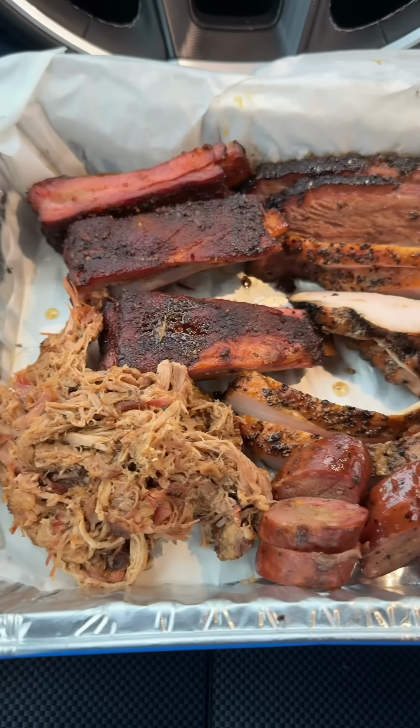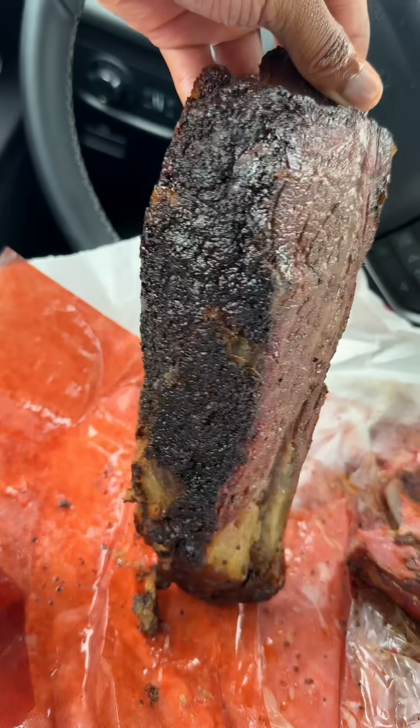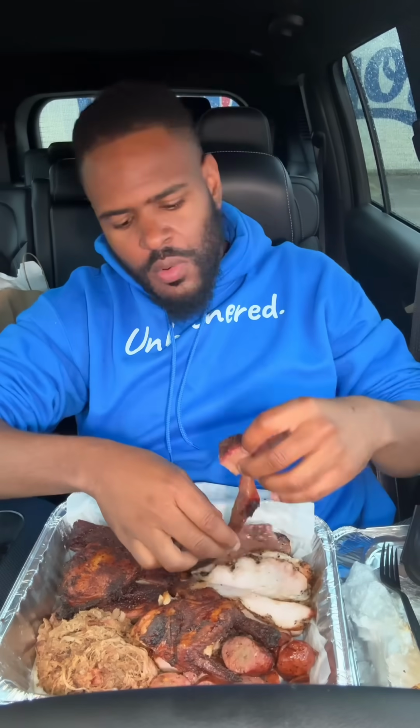I bought 3 of the biggest barbecue platters from 3 of the most popular barbecue joints here in Dallas, Texas. And at the end of this video, we're gonna find out once and for all who has the best barbecue in Dallas, Texas. Let's go. First, we're gonna start out with Hutchins BBQ. We're gonna start out with my favorite, brisket.